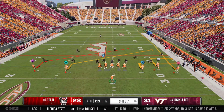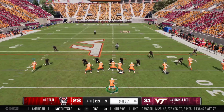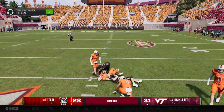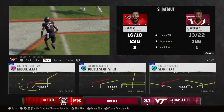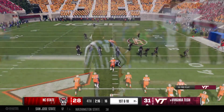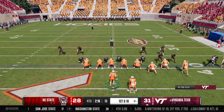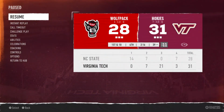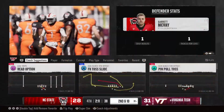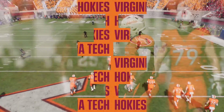Trying to move the sticks on third down. Johnson looking to throw. Quickly complete. And there was lots of space as he gets it to the 39-yard line. Movement from the linebackers trying to mess with the offensive line's assignments. Running back searching for a hole. And he is just engulfed at the line by this giant defensive tackle.